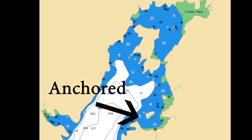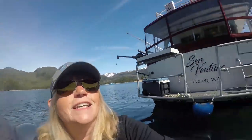We're heading off in the tender. We're going on an excursion to check out the neighborhood. It's beautiful. Check out the weather. Yeah, everywhere is beautiful. It's gorgeous.